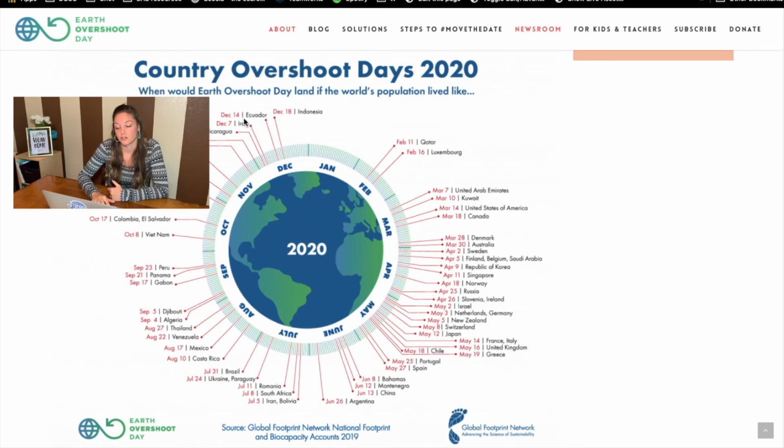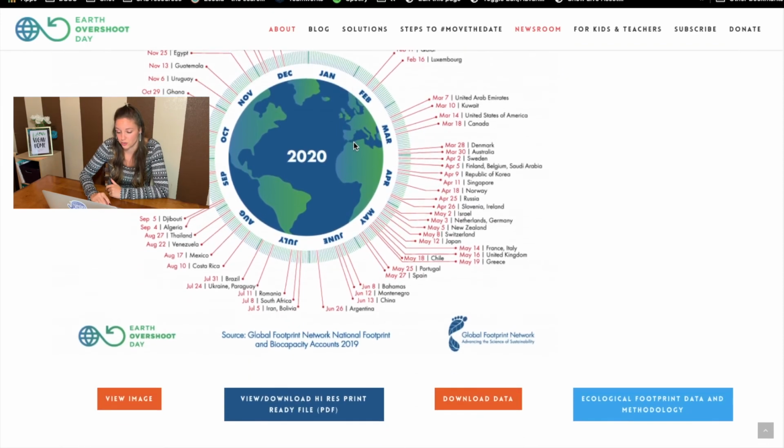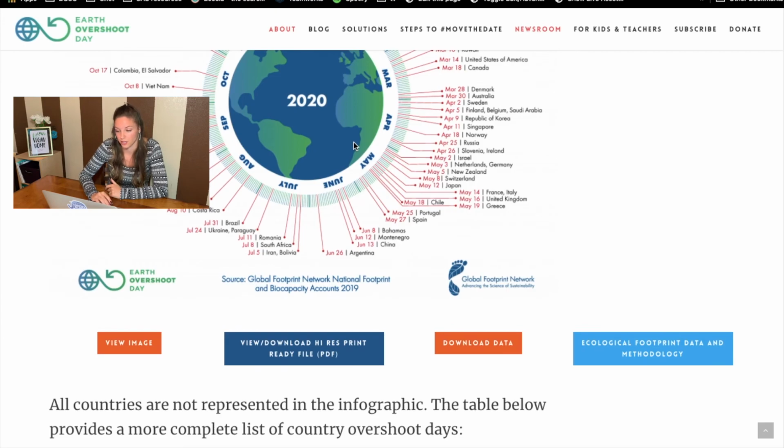But then when I was doing a little bit more research, I found that you can find the overshoot days by country. Then I looked up the United States, and our overshoot day is March 14th. So we can't even make it 2.5 months into the year before we're overshooting all of our natural resources already. So that's super sad. We all need to live a little bit more like Indonesia here, and see what we can do to move the date.